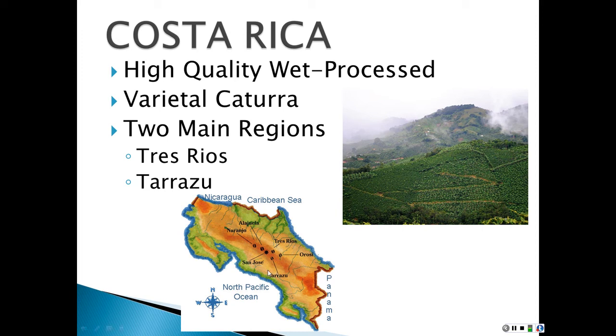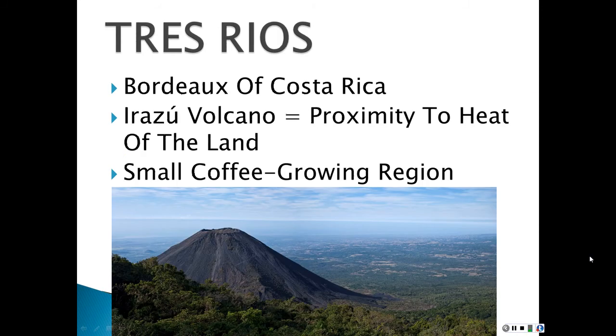Here is Tres Rios, some of the fields from Tres Rios. Very beautiful, the cloud cover that you have here, just gorgeous. Tres Rios is considered the Bordeaux of Costa Rica. I don't know if you know much about wine, but most of you have probably heard of Bordeaux, France. Bordeaux, France is kind of the mothership of wine. Tres Rios in Costa Rica is kind of their mothership within Costa Rica.